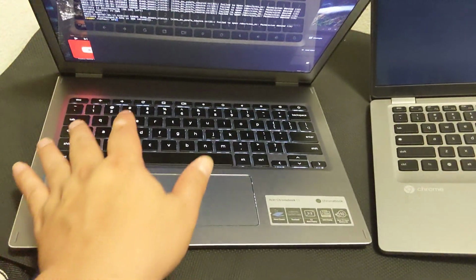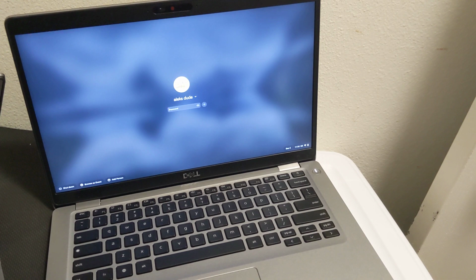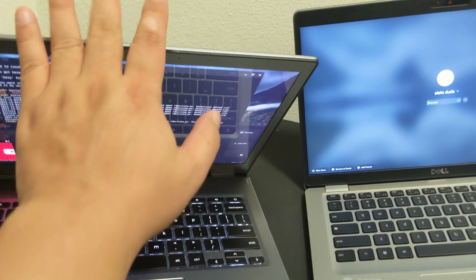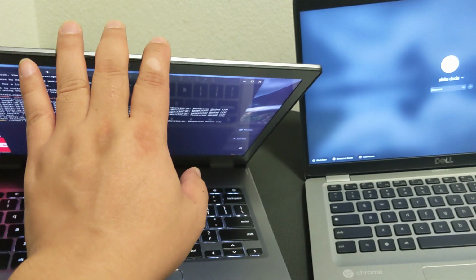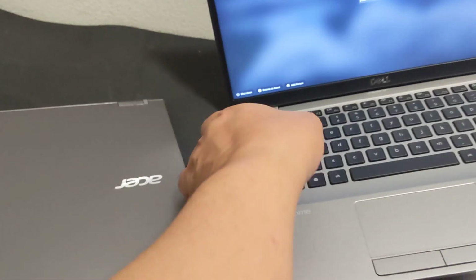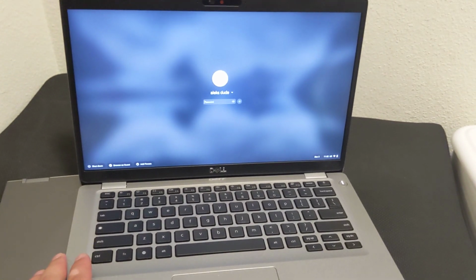This Acer has a better display. This has a QHD display, whereas this is a full HD display. Let me go log in. The screen on this seems sharper, obviously with the QHD screen, as well as some other things. Let me put that away while I log in.